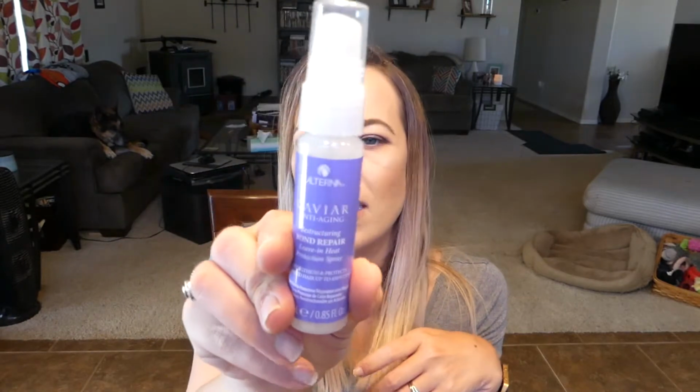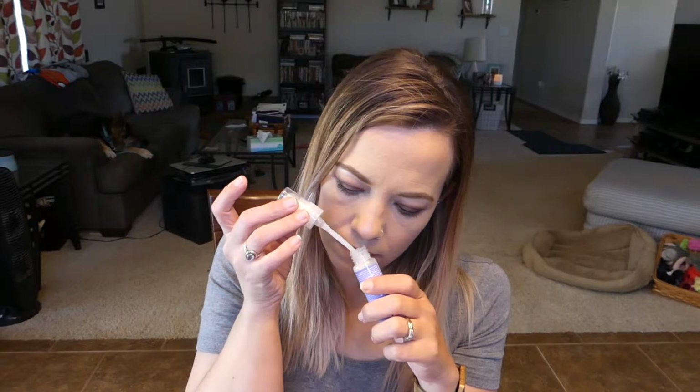Okay, so the next thing I'm pulling out is from Alterna, which I believe is cruelty-free. This is the Caviar Anti-Aging Restructuring Bond Repair Leave-In Heat Protection Spray. Strengthens and protects damaged hair up to 450 degrees Fahrenheit, 232 degrees Celsius. I'm going to go ahead and smell it. Smells pretty nice. I don't mind the smell.